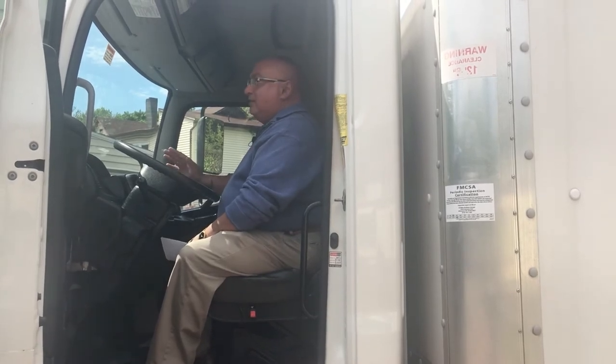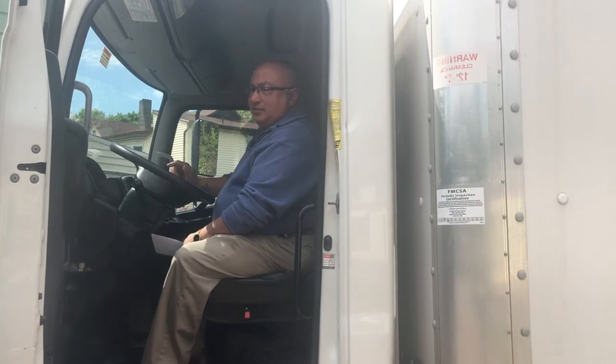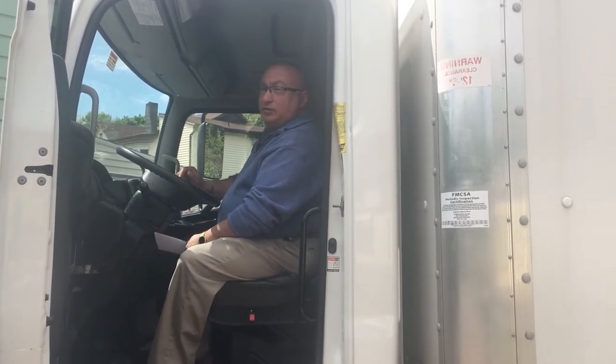If you have any questions about this truck, I don't think this truck's going to last long, so if you have any questions about these trucks, please give me a call. These Hino conventionals are very, very much in demand, and I'm going to help you stay profitable one truck at a time.